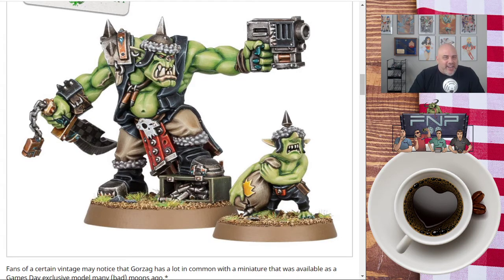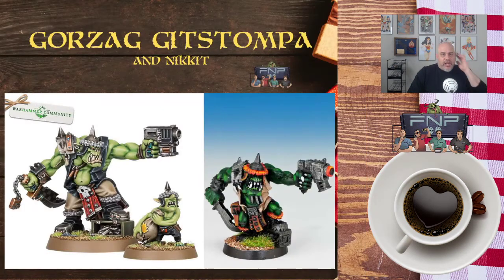Regardless, this model's going to be cool. Let me show you real quick here. Let me hide this window and give you a side-by-side. No, that's not the right button. This is the right button. There we go. There's a side-by-side for Gorzag, Gitstampa, and Nicket.